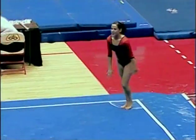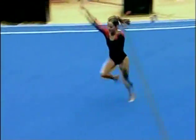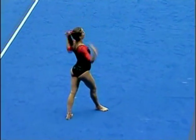Kylie Stone will be next up for Nebraska. Take a look at the last pass here. And we got next on the ballot. Fairly, very simple, but very clean.